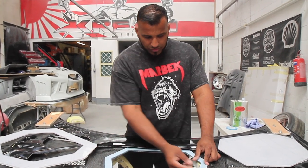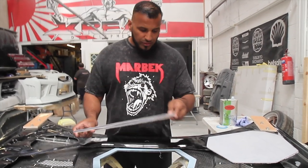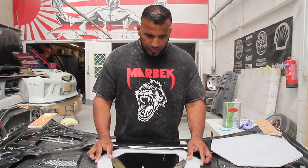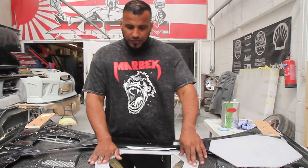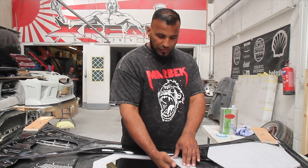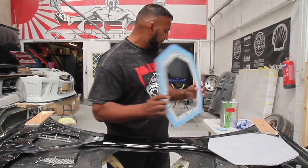That'll go there like so. The bonnet itself is about a mil thick. And then this, again, it's just got the plastic cover on there for protection. That will sit there like so. And that's giving me the ledge or the lip that I need to allow that to slot in through the hole on the other side and sit firmly on there. So yeah, looking forward to that.